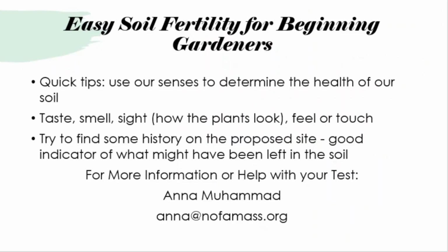Lastly, the old folks down south will always say, how does it taste? How does it look? How does it smell? How does it feel or touch? And using that as part of our sensory anecdotal way of testing out what's happening with your soil, it does work.